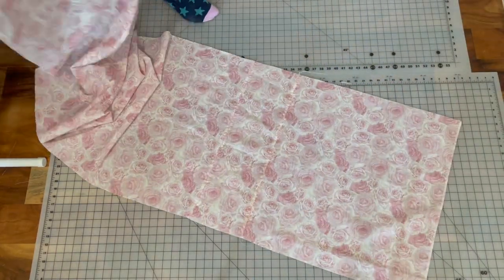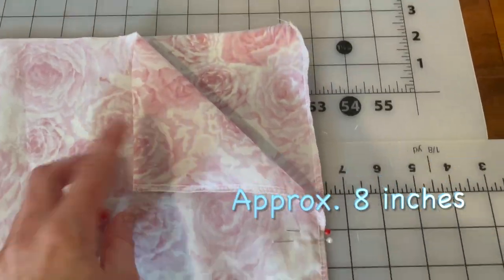I stitched the skirt sides all together to form one long rectangle, folded that in half, stitched that straight edge together, leaving about 8 inches open at the top for the zipper.